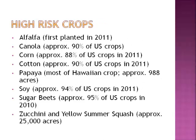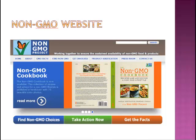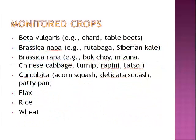So let's talk about the different high-risk crops. You have alfalfa, canola, corn, cotton, papaya, soy, sugar beets, zucchini, and yellow summer squash. On the Non-GMO Project website, there's also a more detailed list of high-risk crops. Now, let's discuss the monitor crops. The crops that have been monitored or are being monitored are chard, table beets, rutabaga, Chinese cabbage, turnips, bok choy, acorn squash, flax, rice, and wheat.